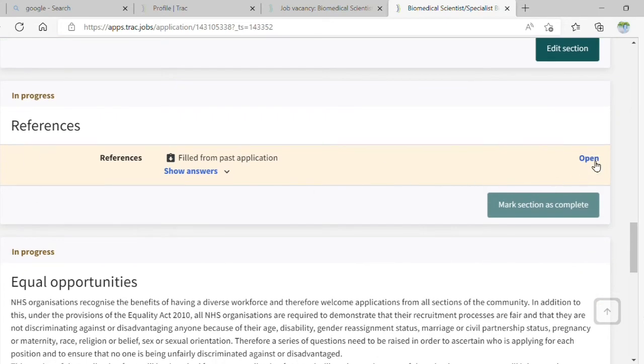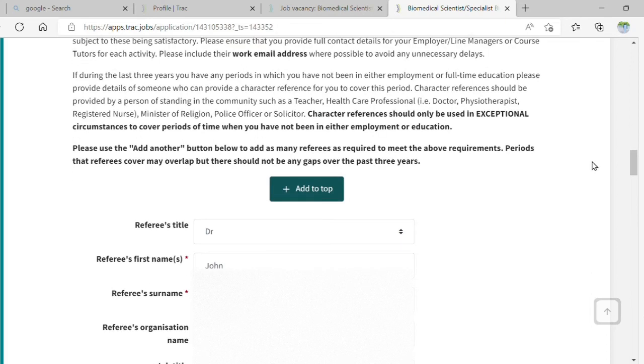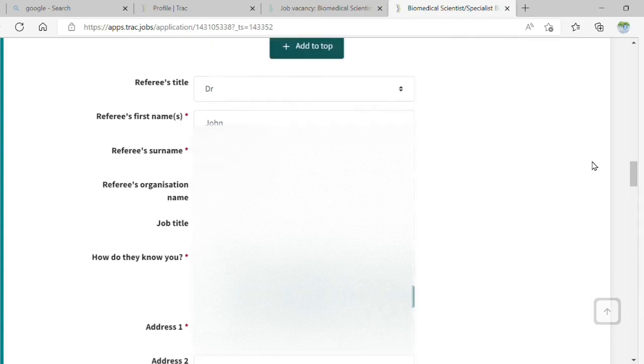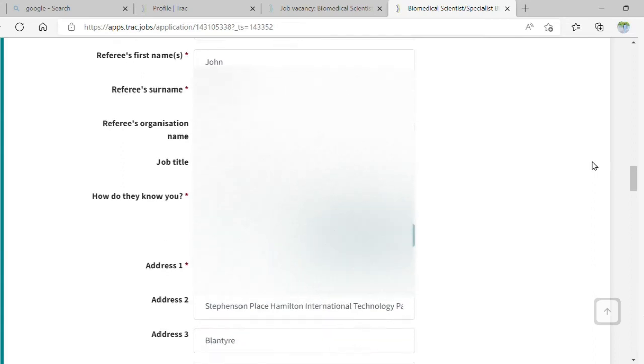Open the next section, and then here you need to mention the references from your previous job, or it could be from your university teachers or supervisors, or from your previous employment. I would recommend you put your previous experience's manager, or if you are freshly graduated from university, then you can mention the details of your teachers or lecturers as a reference.